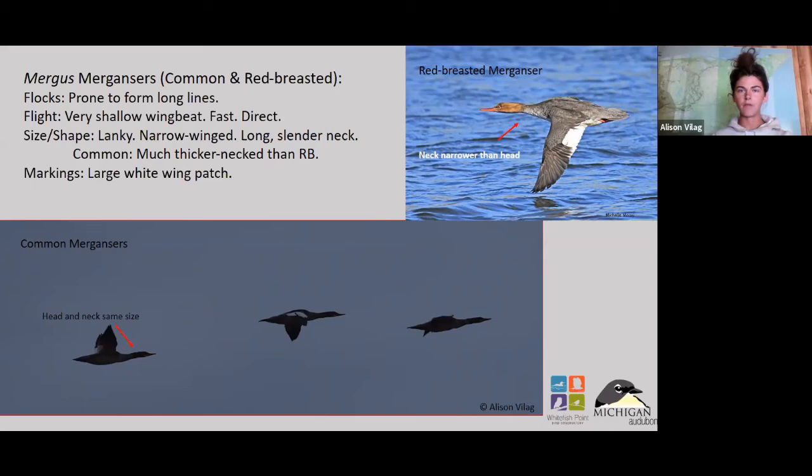And structure is probably the easiest way to distinguish between red-breasted merganser and common merganser. Red-breasted merganser has a much slimmer neck than the common merganser. The common merganser has, you can see in this lower photo, that its head and its neck seem about the same girth. That's the thing that to me stands out as the best identification feature. On the other hand, red-breasted merganser has a much narrower neck, and you can see that the head appears quite a bit larger than where it joins the neck, and that's something that really does stand out. They have large white wing patches, both the common and the red-breasted mergansers, and that's something that stands out as well.